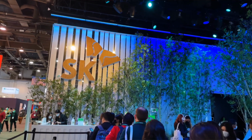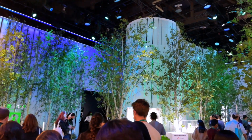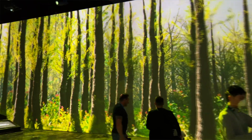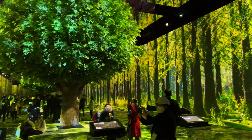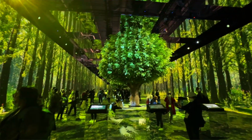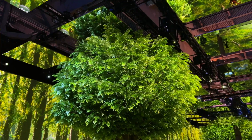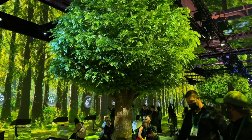There was also this environment booth that was based out of South Korea, and it just gave you a whole bunch of information about technological impacts for a greener, more green world. Samsung had a similar booth as well. Makes sense since they're both based in South Korea. But in the center of their booth, they had this huge tree and panels around us.